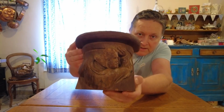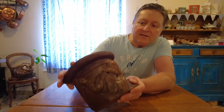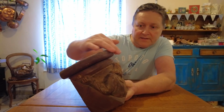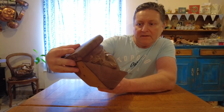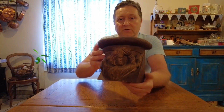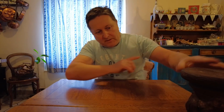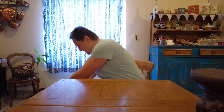That's stunning. So that'll get polished up. I think originally this may have been gilded. It's like a reddy colour. Often they gilded these, but maybe it's been worn off over the years. Not quite sure. I'll look into that a little bit more. So that's that one. That's lovely. Very pleased with that.